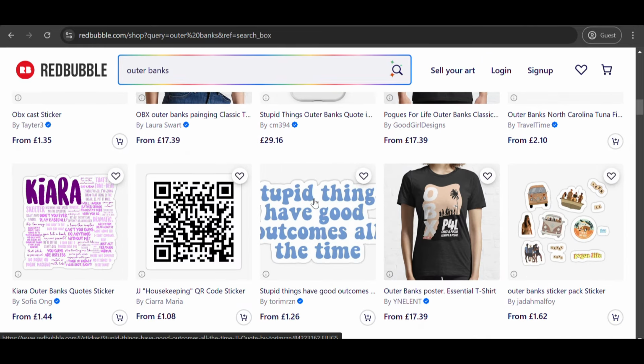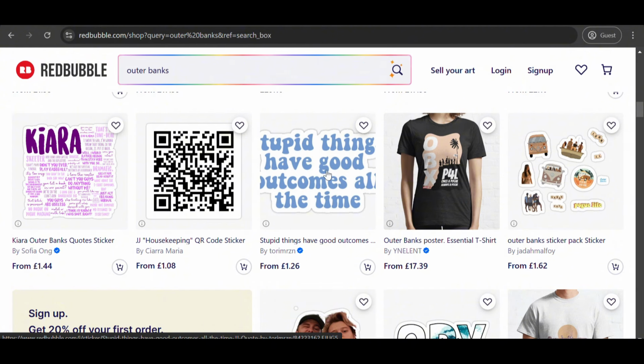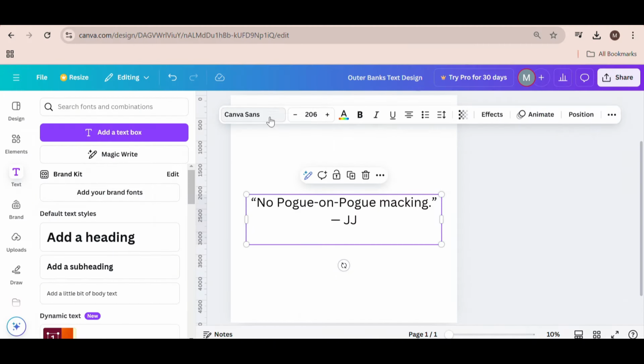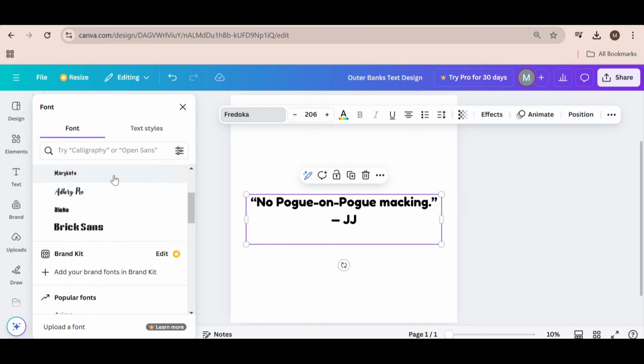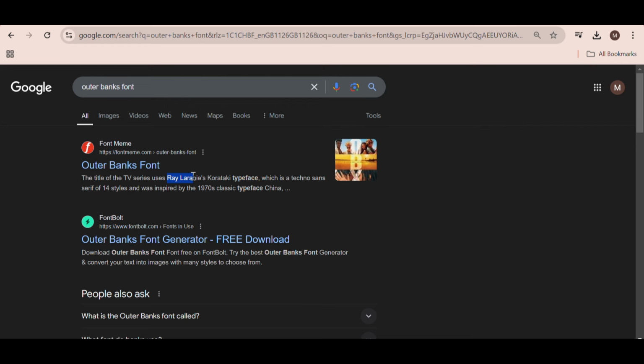Now that we have an idea of the type of font we want, let's head back to Canva and see what kind of fonts they offer. I recommend playing around with this, as there's no set formula. Just pick something that resembles the fan art they already have. I googled the type of font they use for the show, and they use this particular typeface.